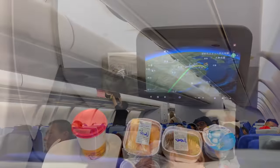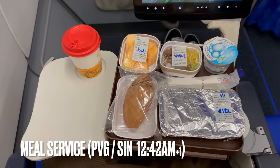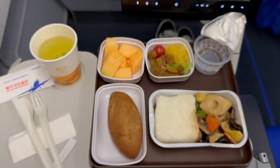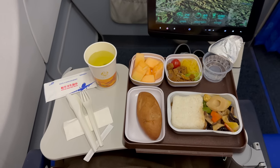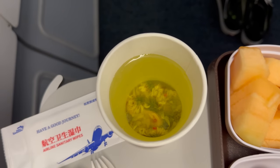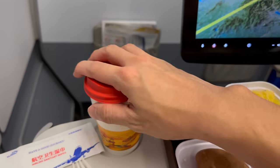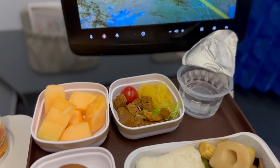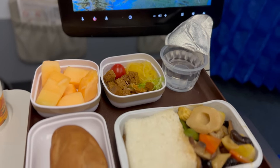For the meal service, it was a bit delayed due to turbulence. I got my special meal 40 minutes after takeoff. The rest of the passengers are going to get them 10 minutes from now. Normally with your special meal, you'll have to wait for the trolley for your drink, but the cabin crew who confirmed my meal order before takeoff also asked me for my drink of choice, so I went for chrysanthemum tea, a specialty of China Eastern. I really appreciate how the crew offered me a drink before the trolley comes.